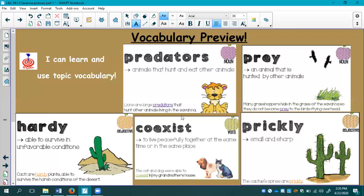And coexist means to live peacefully together at the same time or in the same place. So we talked last time about the dog and the cat at grandmother's house. In the example at the bottom, I'll read the sentence real quick. The cat and dog were able to coexist in my grandmother's house. So they live peacefully together at the same time in the same place. We're going to learn about two animals that coexist together in the savanna as we continue our reading today, which I think is really interesting. So I hope you find it interesting too when we get there. But I'm not going to tell you what it is. You got to wait till we get there.